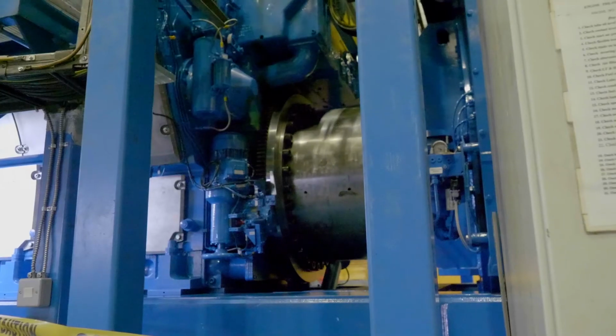So we have started the commissioning process. The commissioning essentially makes sure that all the items work as intended. So it's a very tedious process. Last week we were able to start up the engine, which is a significant milestone.